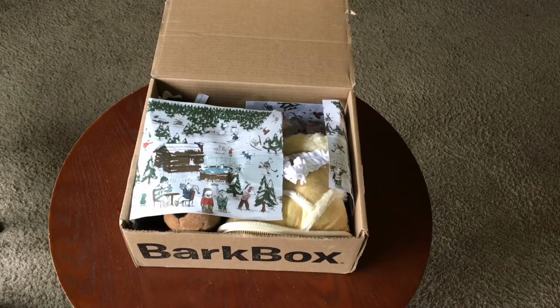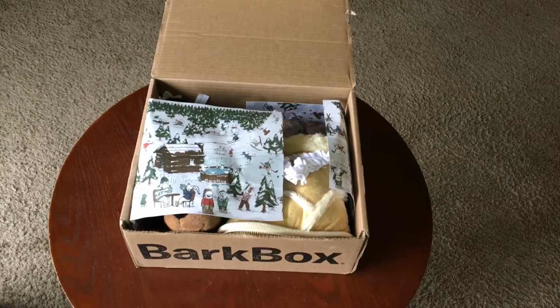There you can see some of the reactions to their other boxes, such as their Halloween themed and Thanksgiving themed box. So without further ado, let's just jump into this month's Christmas box.